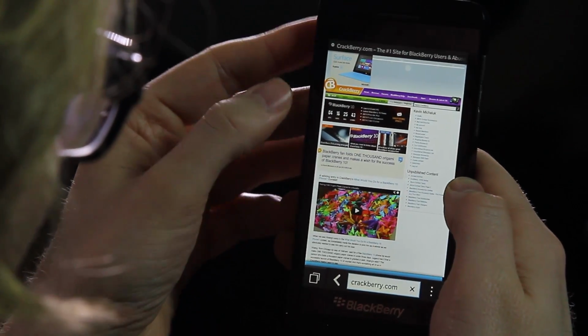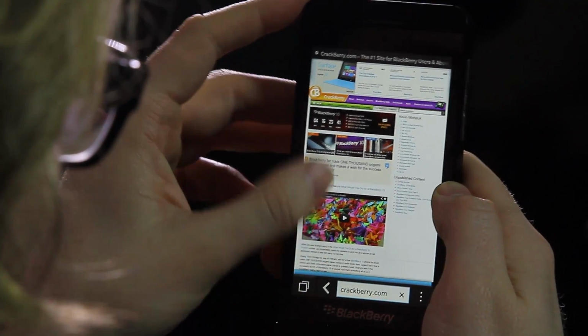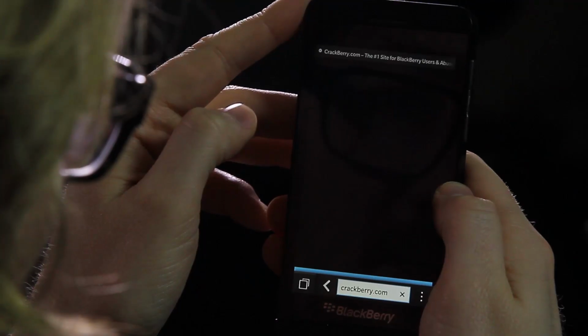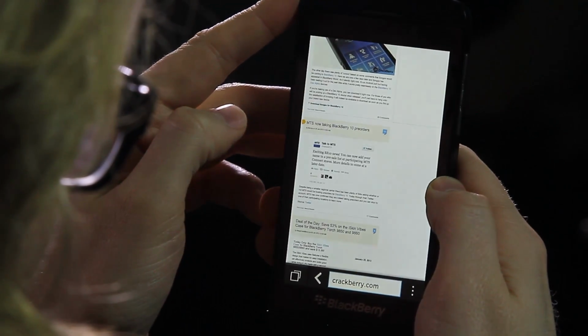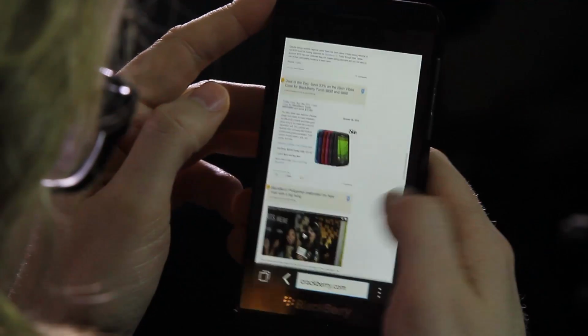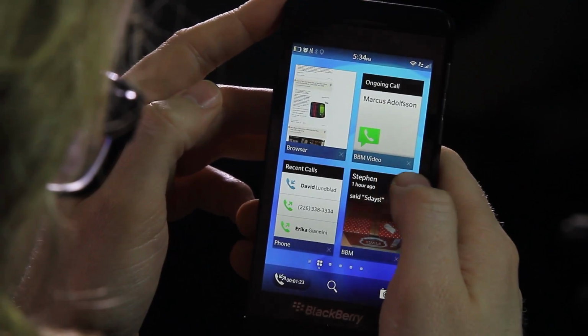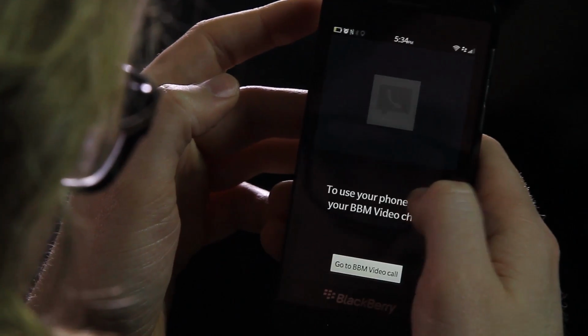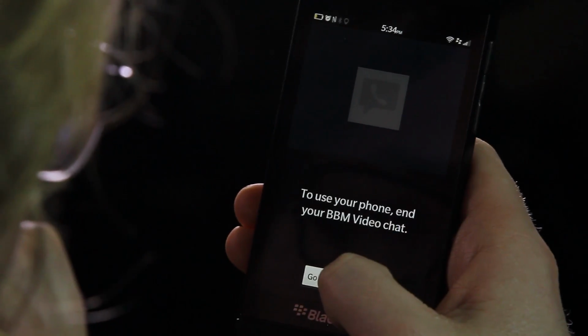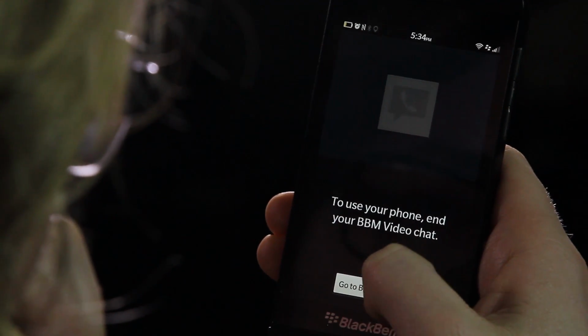And the web browser is really, really fast. It's a really fast experience. It's easy to move between tabs. It loads amazingly fast, and it supports Flash, if that's something that you keenly need. Very few browsers today support that anymore.